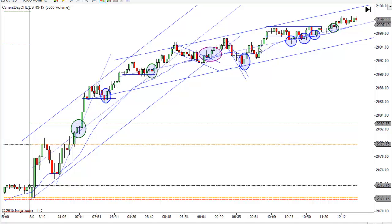And this one's really tempting, but this is your signal bar. It's too bearish. I really thought we'd test this trend line again just to double test it, but it didn't happen. We turned and went up.